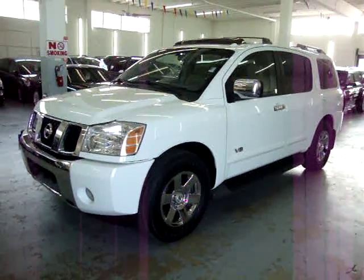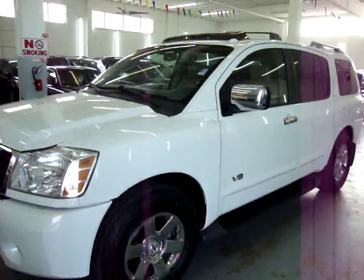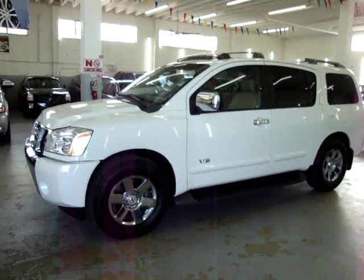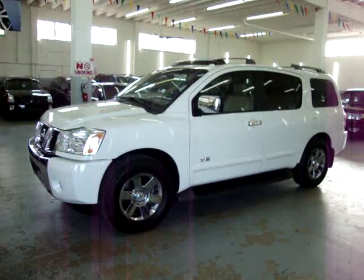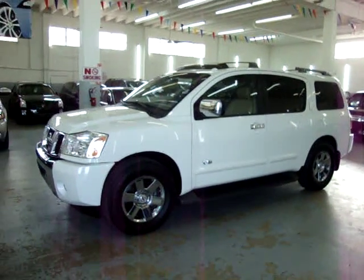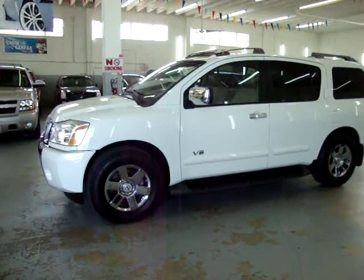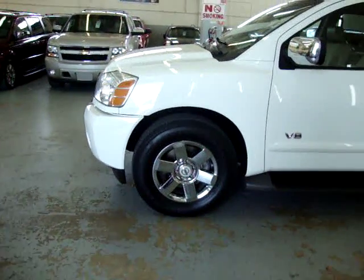We have a 2007 Nissan Armada LE. White on the outside with tan leather interior. Completely loaded with factory navigation, factory power moonroof, factory backup camera, DVD player, power tailgate, heated seats, and a number of other options that I'll get into in just a minute.